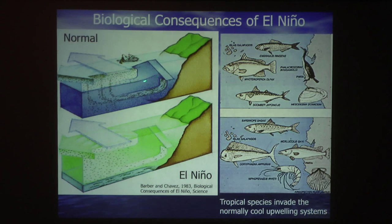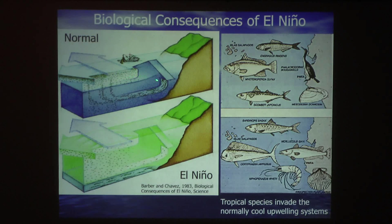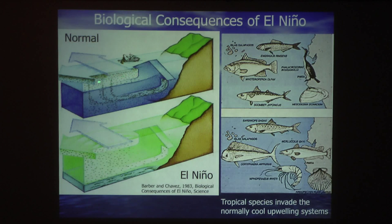With the normal conditions, the thermocline being shallow, and this compost water that I talked to you about earlier, which is rich in nutrients, getting brought up to the surface by the action of the winds and the rotation of the earth. When it comes in contact with sunlight, it gets fertilized, and there is a growth of phytoplankton, and we have happy fishermen off Peru.